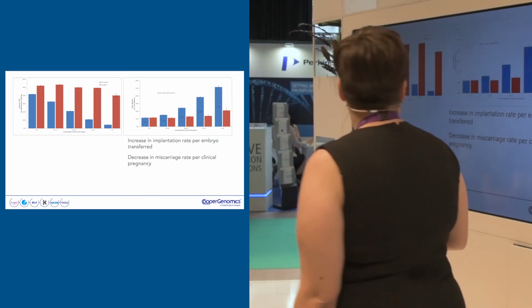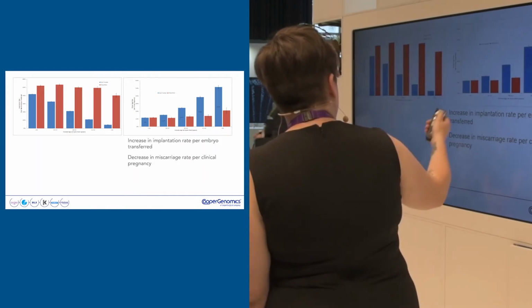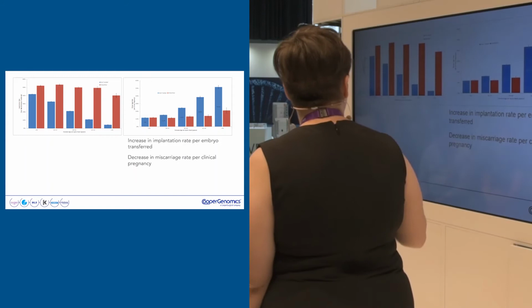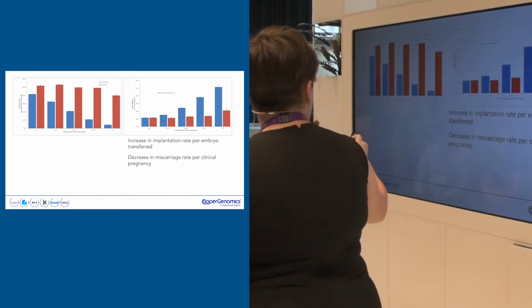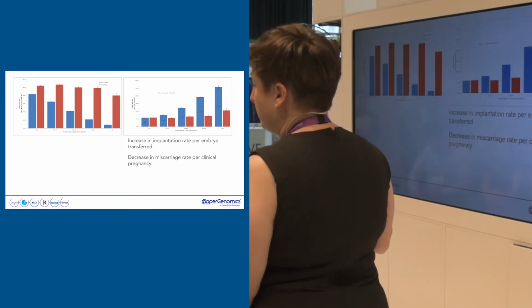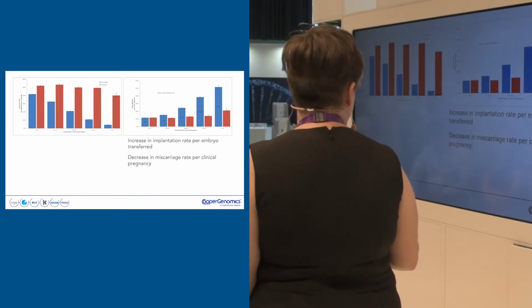Again, the inverse of this is that in blue, we see with female age that we get an increase in miscarriage with maternal age. In red, with patients having PGT-A, we see a normalization of the miscarriage rate across the ages.